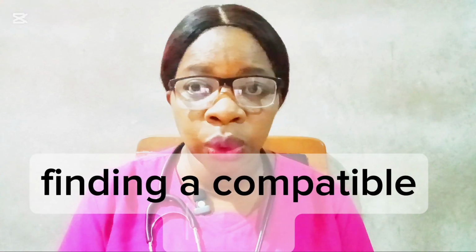Even though stem cell therapy is a promising cure for sickle cell disease, it also comes with its challenges. The challenges are that, one, finding a compatible donor may be difficult, but if you have a sibling that is willing to donate for you, that is best. A fully matched donor from a sibling is ideal, but most patients lack that.